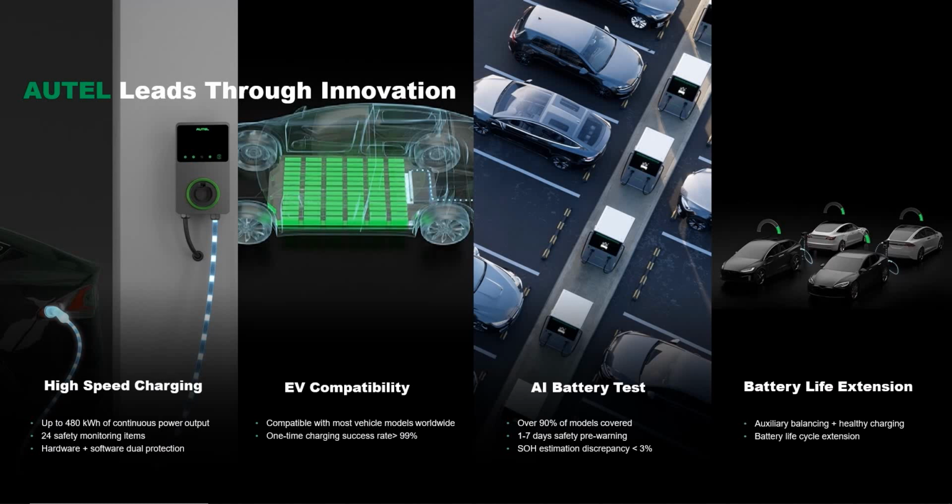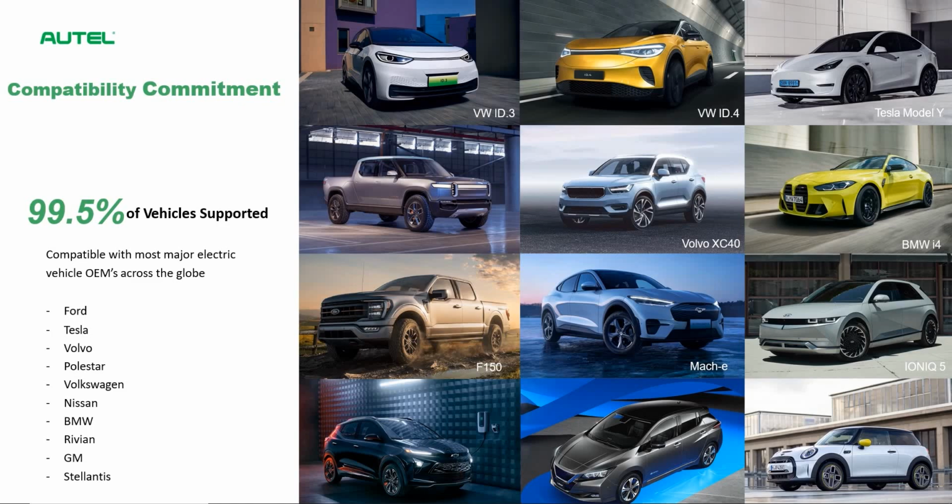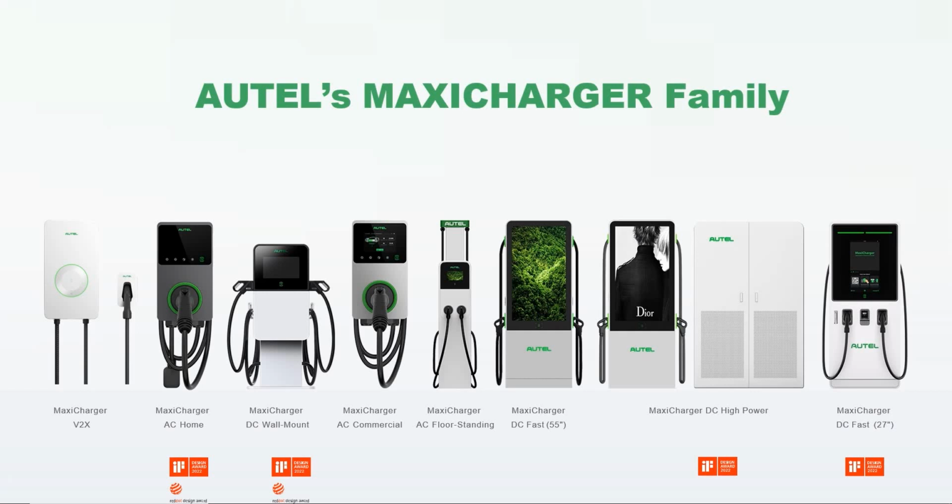So they lead through innovation. They've got high-speed charging technology, EV compatibility. They have abilities to test the batteries, and then battery life extension as part of their package. The big thing is 99.5% of the vehicles are supported: Ford, Tesla, Volvo, Polestar, Volkswagen, Nissan, BMW, Rivian, GM, and Stellantis. So really, whatever EVs are out there, pretty much they are compatible with all of them.